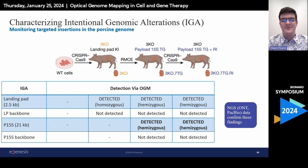As you can see from the optical genome mapping data shown in the table below, during the landing pad knock-in, we were able to detect a 2.5 kb homozygous insertion at our genomic safe harbor, which represents our landing pad, with no presence of landing pad template backbone found in our porcine genome. Following the cassette exchange, we had a hemizygous genotype at this locus, with one copy of the landing pad remaining and one copy exchanged for our 21 kb payload 15S. As was the case with the landing pad, we had no presence of the plasmid backbone in the sample. Following the retroviral inactivation step, the genotype of this locus was unchanged, suggesting we have a stable and robust edit, given that this genotype did not change during a round of engineering or somatic cell cloning. Next generation sequencing technology was used to confirm these findings, and it all agreed with the optical genome mapping data.